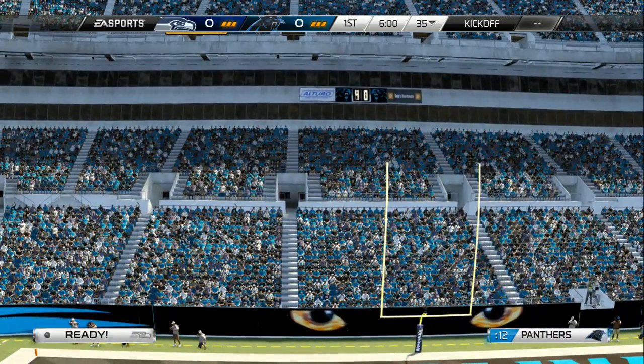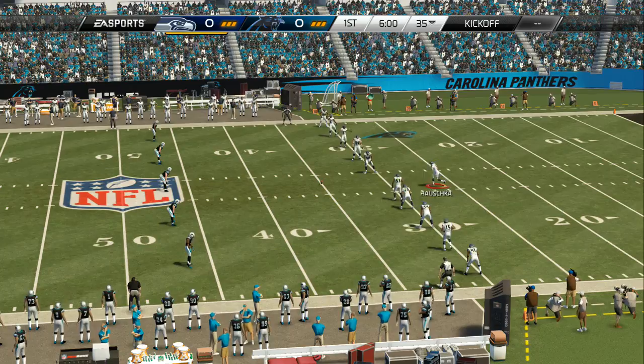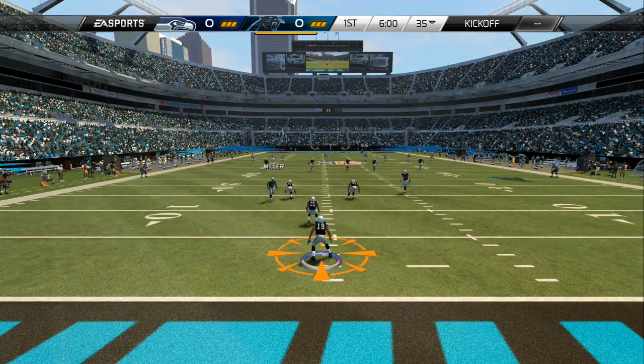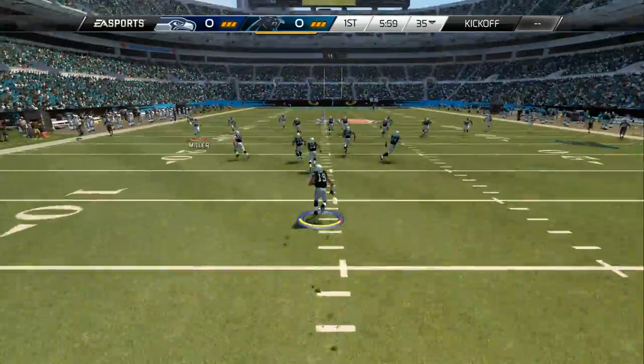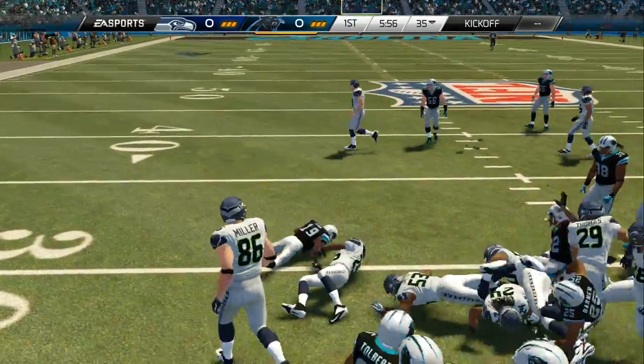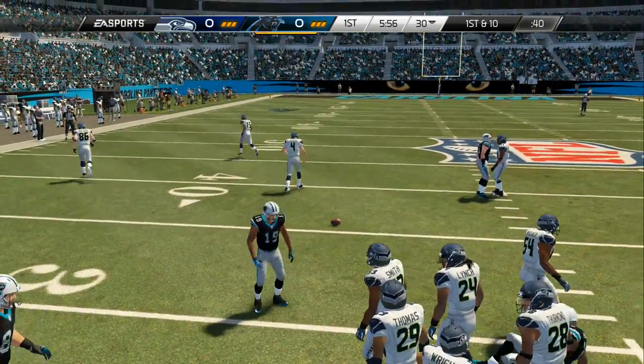They're going to score. They're going to score easily. They're going to score a lot. It's going to be fun to watch. And Ted Ginn will get a chance here on the kickoff. And he's tackled right at the 30-yard line after that return.